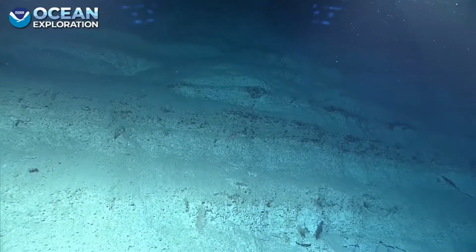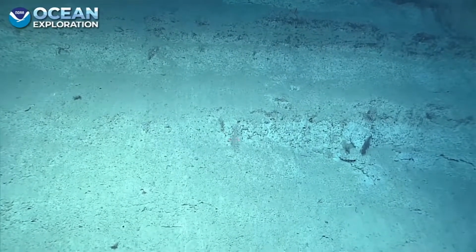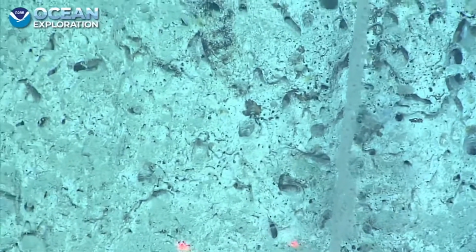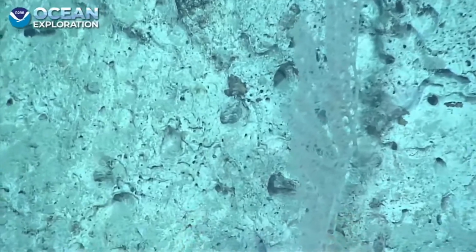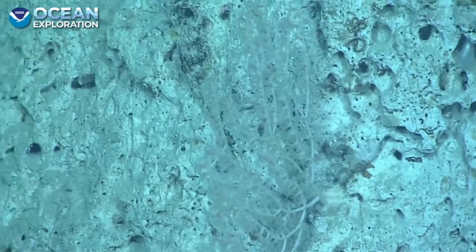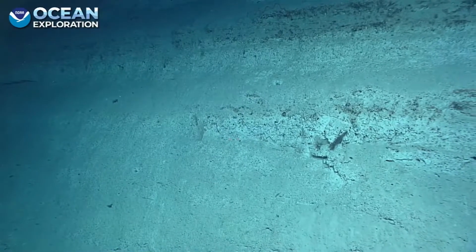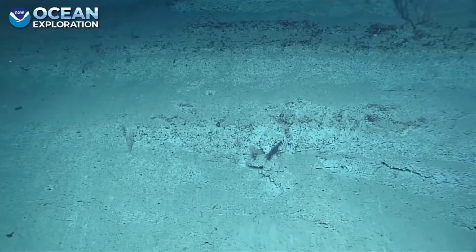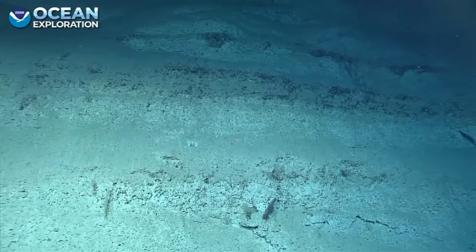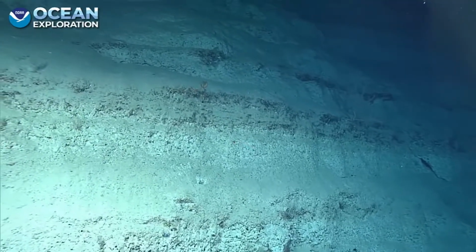Still pretty sparse, though. I think maybe Chrysogorgiid at 6 o'clock. Yep, there you go, right there. Oh no, maybe not. Yeah. Pink fan. Yeah, bamboo coral. You can see the nodal branching. That's neat. It looks like maybe another bamboo coral right above it, or around 2 o'clock. And then we have that black coral, the whip, coming in at noon.